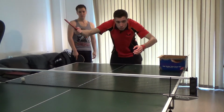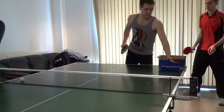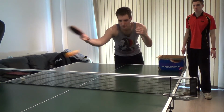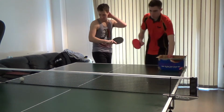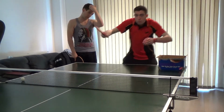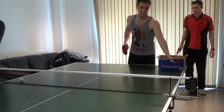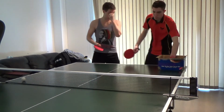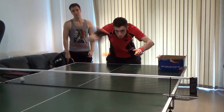So here we've got some more of a drill we introduced last week, where we're feeding ourselves, just practicing to get that wrist movement on the flick. You see, I'm a lot more wristy than Ben is. So Ben's using his forearm as well, whereas I'm just swinging my wrist around. So that's what we're trying to work on here. Getting a bit better, it looks quite good.